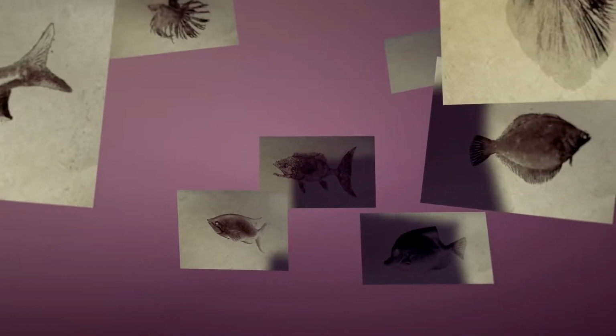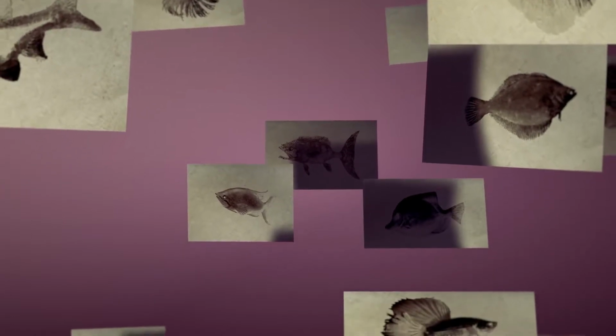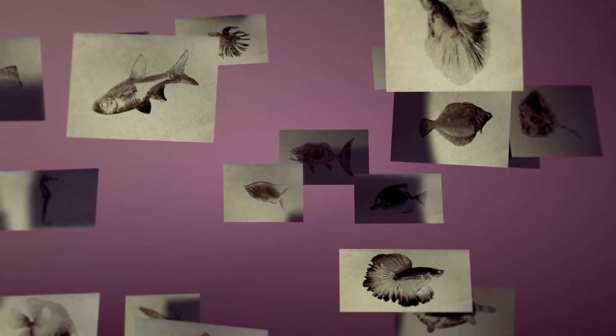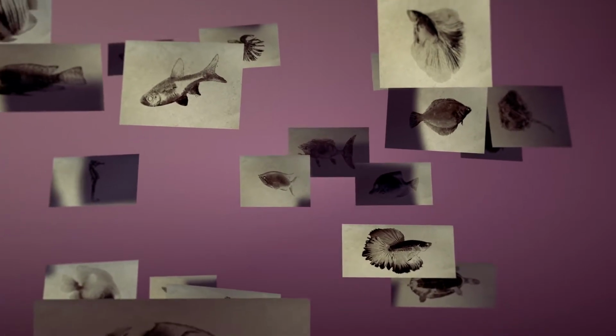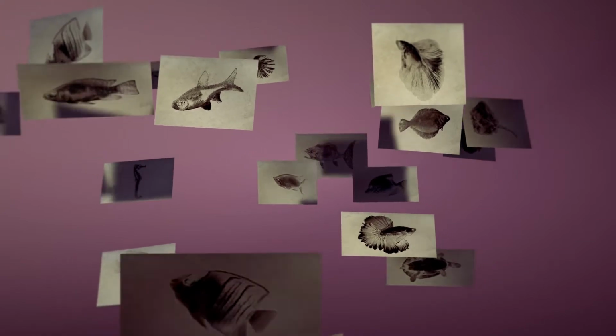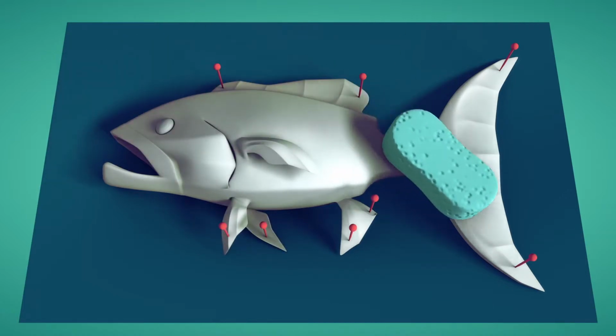Today, Gyotaku has become a popular art form enjoyed by many, and the prints are said to bring good luck to the fishermen, but the art form is quite different than it used to be. Most artists today learn on their own by trial and error. Before the artist begins to print, the fish needs to be prepared for printing. First, the artist places the fish on a hollowed-out surface. Then the artist spreads the fins out and pins them down on the board to dry. They then clean the fish with water.